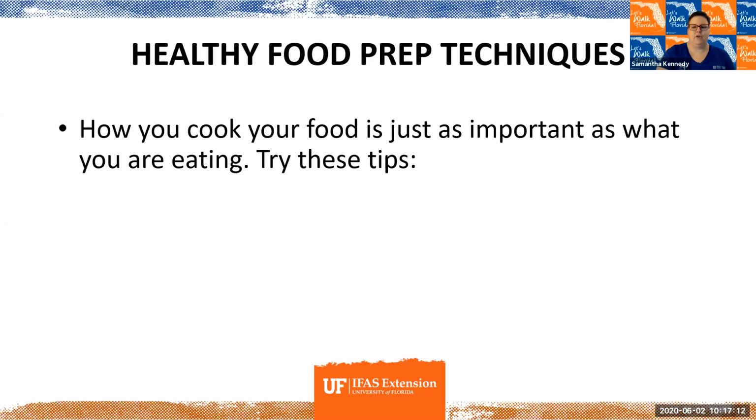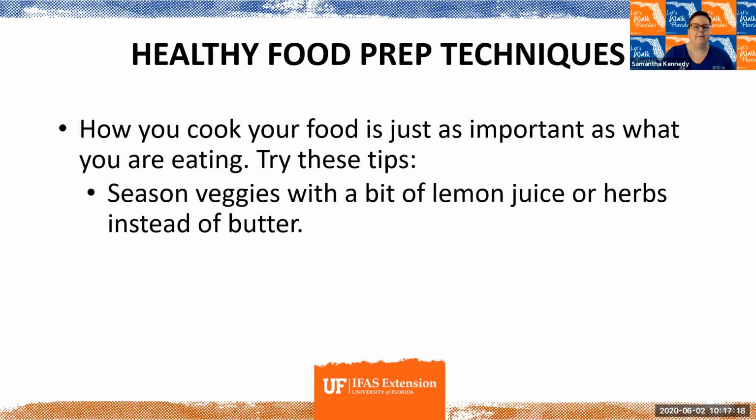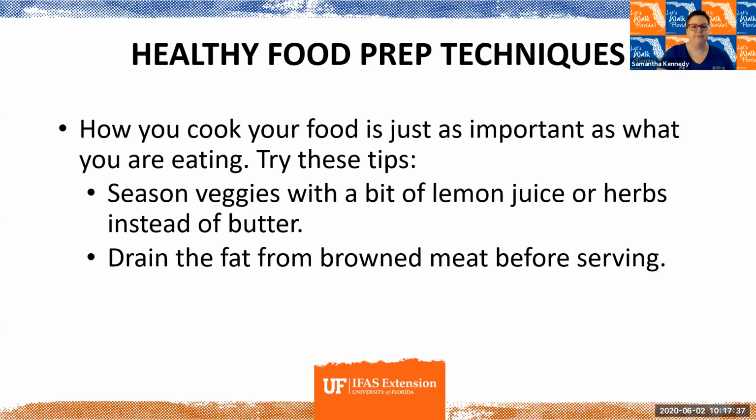So a few healthy food prep techniques. How you cook your food is just as important as what you're eating. So here are a few tips. Seasoning veggies with a bit of lemon juice or herbs instead of salt or butter. I didn't put salt here, but reducing salt and butter can help reduce sodium intake and reduce the number of calories and fat, and also give you a little bit of a flavor profile difference, which you might actually enjoy.